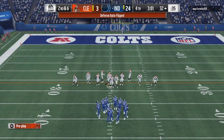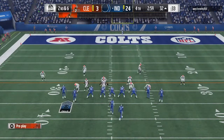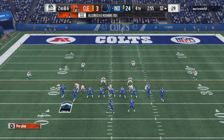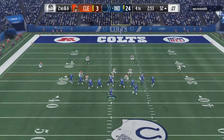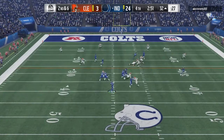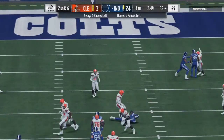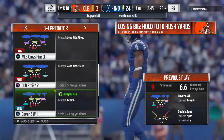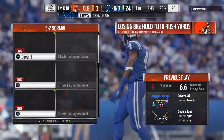So many things have to come together just right for a screen pass to break for big yardage. The blocking, the timing of the pass to the runner. Everything has to fit together just right. But on that play, the defense was able to disrupt things and hold it to a short gain. And Davis has it over the middle. It's a 9-yard gain, and it keeps the drive moving.